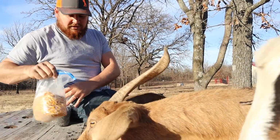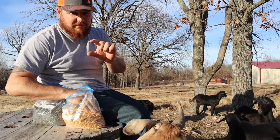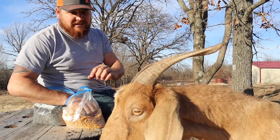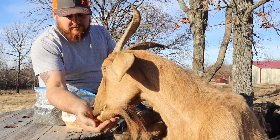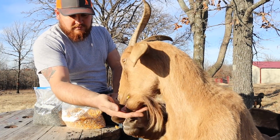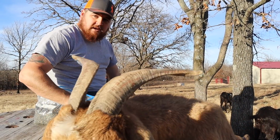It's kind of like a petting zoo. You know, when you go to these petting zoos and they charge you a dollar or whatever for a little cup of treats for the goats or the animals there. Yeah, they make a killing on that type of stuff. These two Kikos are my buddies today, and Daisy's my buddy. She ain't left my side.